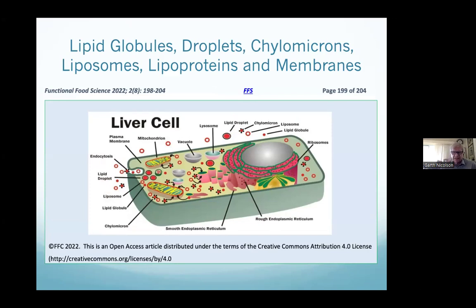These different lipids, in fact, are sinks. They're hydrophobic sinks for various toxins that enter your cells. And of course, they can damage your cell and be stored in your cells long term and very difficult to get rid of.